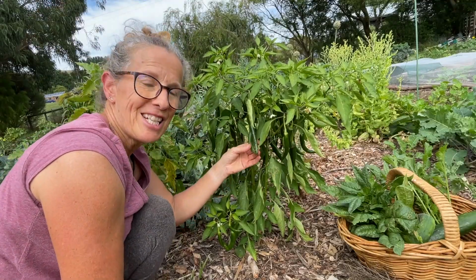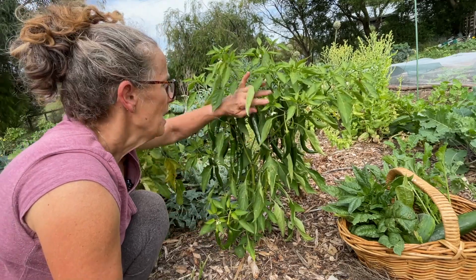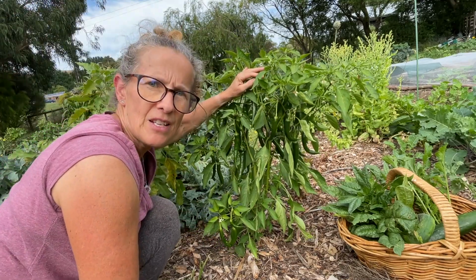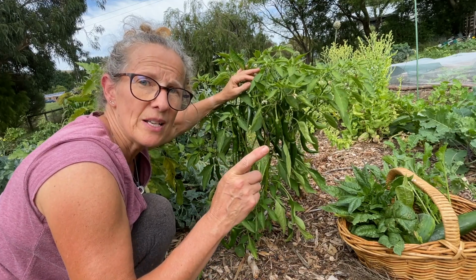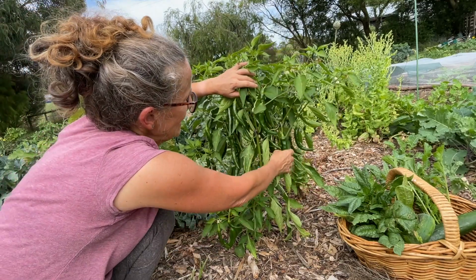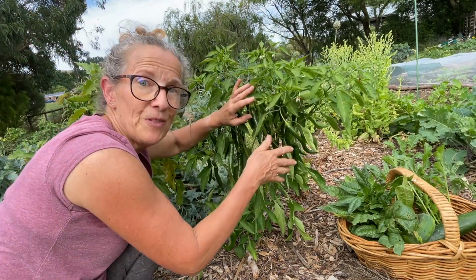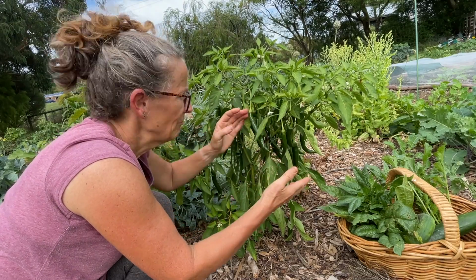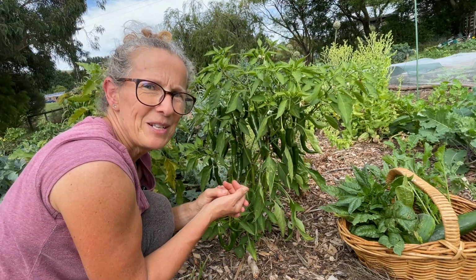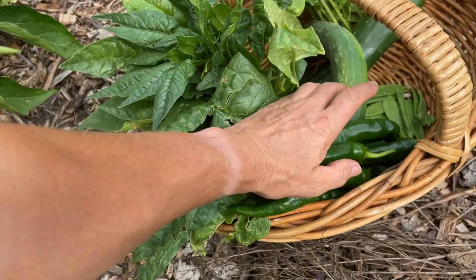Now this is one of my chili plants. They haven't gone red yet, but one of the recipes that I do with my tomatoes requires chilies, and they can be red or green for that. So I've just been taking some of these chilies for that recipe. Hopefully there'll be enough left so that they can redden up, but often in this climate we just don't have that long period of warmth that they need.